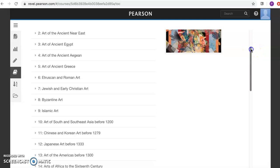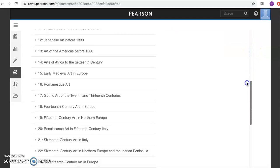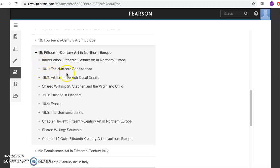So let's flip back to chapter 19, 15th century art in Northern Europe. We're moving between Italy and the North, back and forth, to get an integrated picture of the 15th century. And we looked closely at 19.1, the Northern Renaissance, 19.2, where we talked about the ducal courts, and at painting in Flanders. We're going to jump here to the Germanic lands. We're not going to do everything.